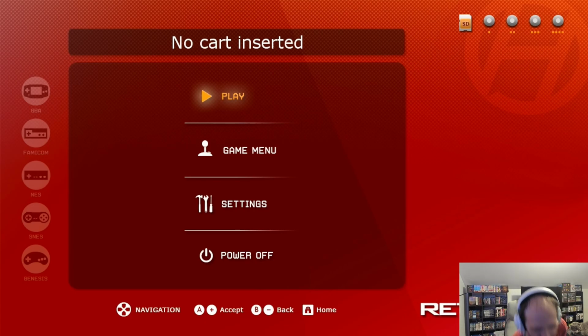Well, this is unfortunate because this is a game I was wanting to try out. It's Double Dragon. So it says failed to dump ROM, but it's really hard to tell if that's the fault of the cartridge or the fault of the Retron 5.